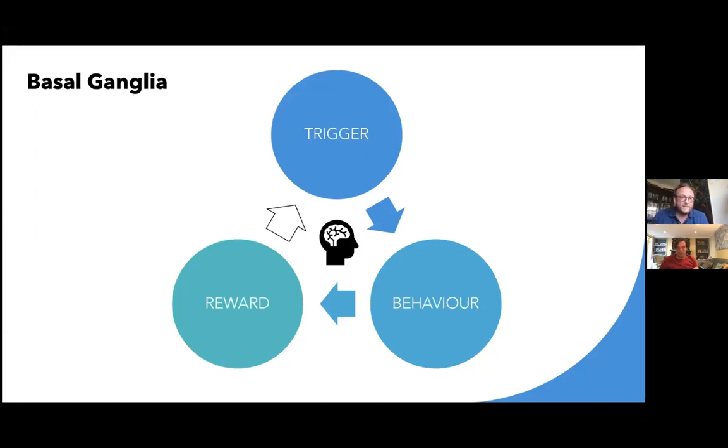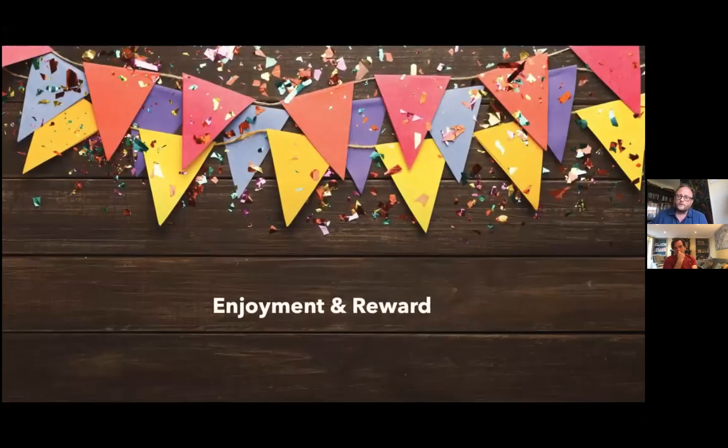So that habit, or a habit you may identify that you want to change, in a minute, we're going to come to thinking about, can we identify the trigger, the behavior, and the reward, or replace some of those things as we go along. So let's just think about reward.